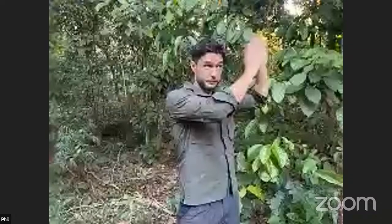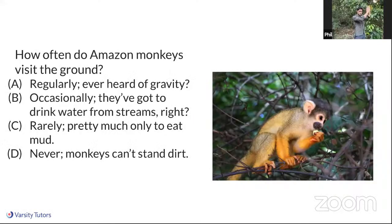So here's another fun one. How often do Amazon monkeys visit the ground? Is it regularly? Ever heard of gravity? Occasionally, they've got to drink water from streams, right? Is it rarely? Pretty much only to eat mud? Or never? Monkeys can't stand it. Seeing some occasionally. Got some people saying the streams.